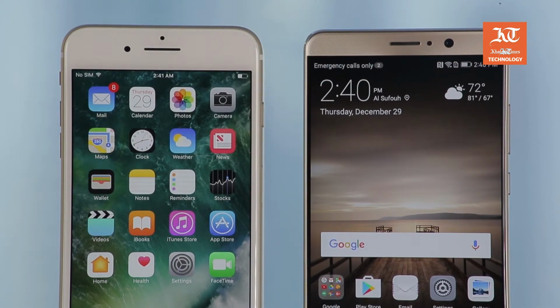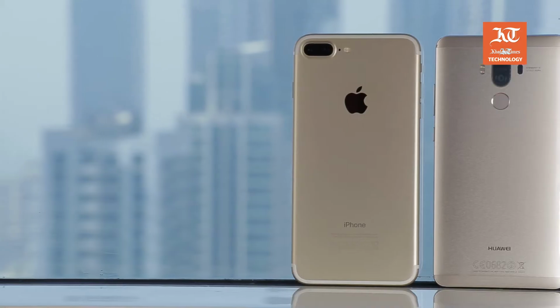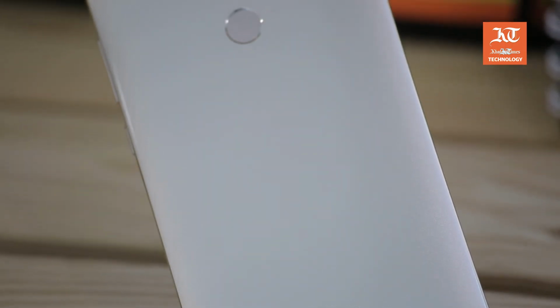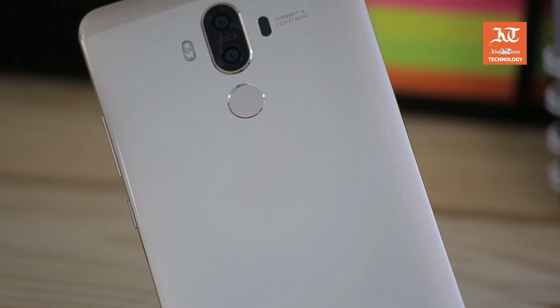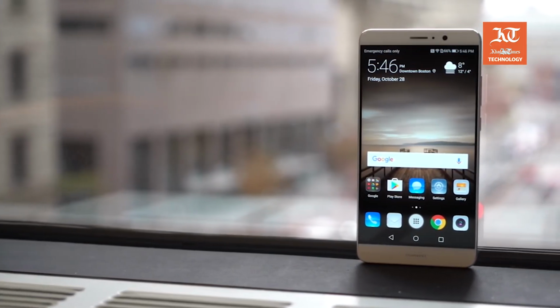This wraps up our comparison review of the two titans, and it's a close call. Where one phone has an advantage, the other comes in and succeeds in a different feature. Overall, however, we feel the battle swings towards the Huawei side due to the availability of some great features, such as the fingerprint sensor, amazing camera, super fast charging, and the possibility of using dual SIMs. And this pushes it out as the winner for this comparison.